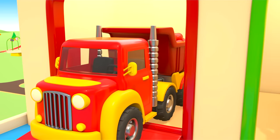This is the garage where the helper cars live. Helper cars! They've heard him. Out of the garage come the crane, the tow truck, and the big truck. They're coming to help. The blue car is showing them the way. And here are the trapped cars.